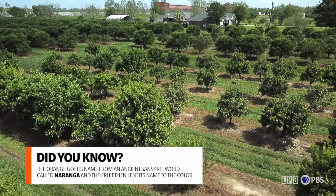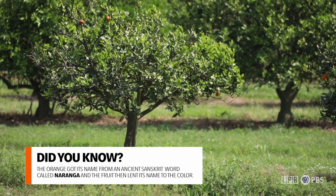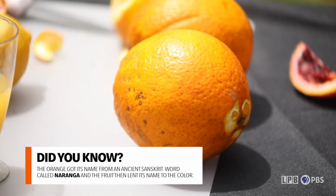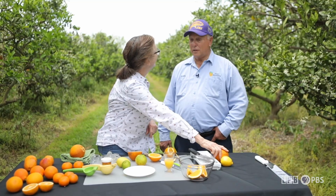The orange gets its name from an ancient Sanskrit word called naranga, and the fruit then lends its name to the color. So we don't call the fruit orange because of its color. We call the color orange because of the fruit. Did you know that? No, I did not know that. You'll learn a lot if you stand next to me.